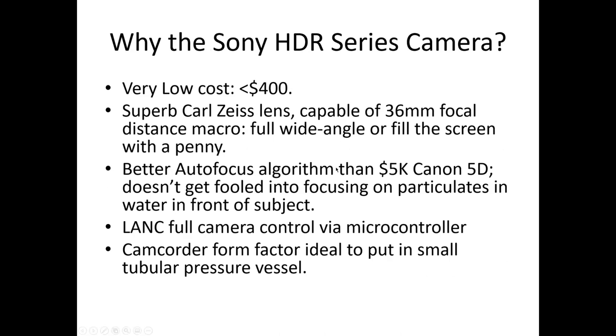So why the Sony camera? First of all, they're very low cost. We initially started out exploring what the folks at Gray's Reef use, their two favorite cameras, which were GoPros and the Canon 5D system. The Canon 5D system is a full-blown $5,000 beautiful camera that they use in housings to go diving with.